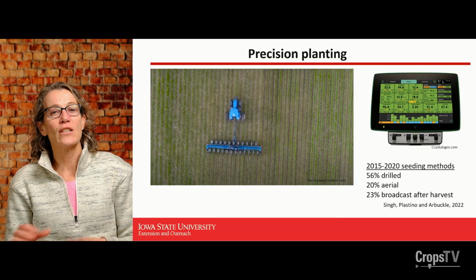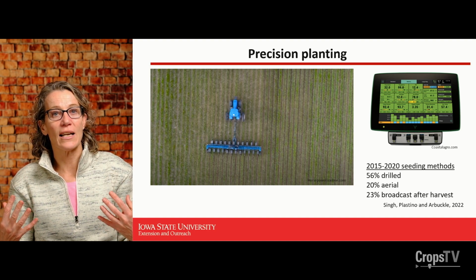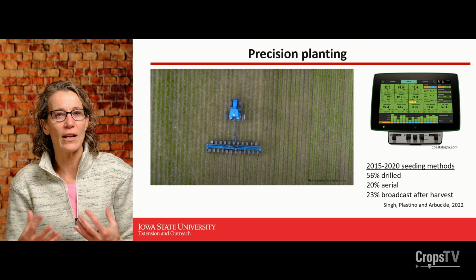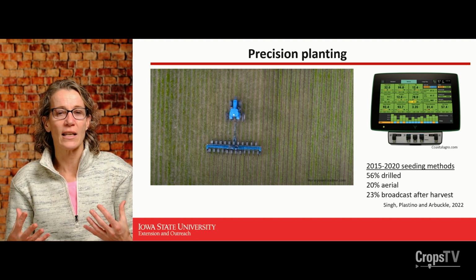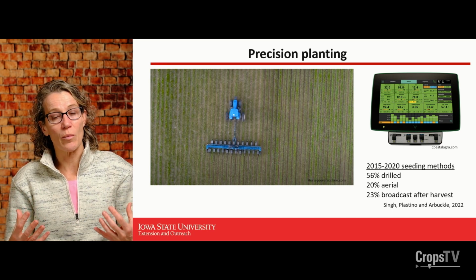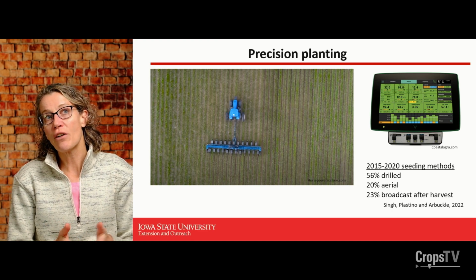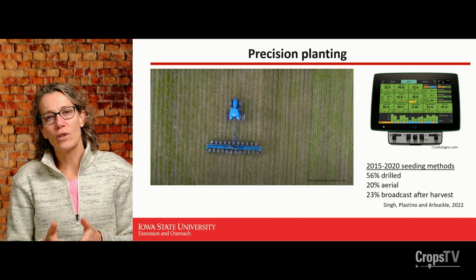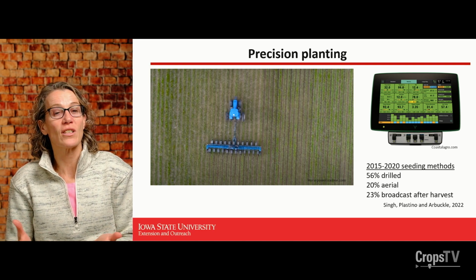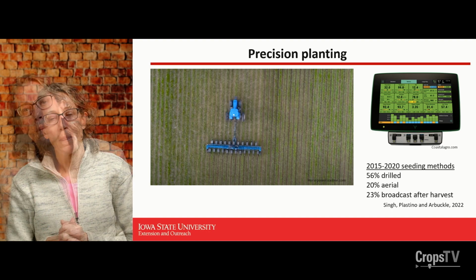As we think about all the technology that we have nowadays, it's not hard to think about precision planting, right? We have all these GPS units, and that was where we were coming from with this experiment: we should be able to precision plant the cover crop apart from the corn, so that we could then test this theory that social distancing the corn from the rye would reduce the amount of disease.